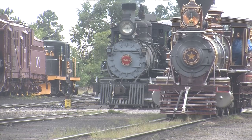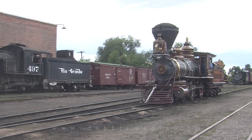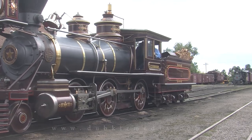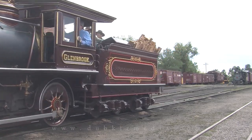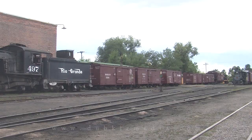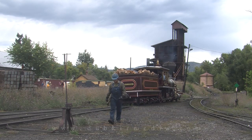In the afternoon, Glenbrook was run over to the depot for an impromptu photo shoot with 425. Here we catch it on its return to the roundhouse. The Glenbrook is owned by the Nevada State Railroad Museum in Carson City, Nevada.